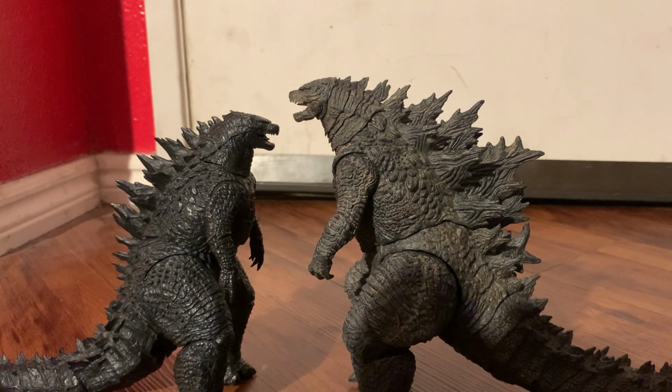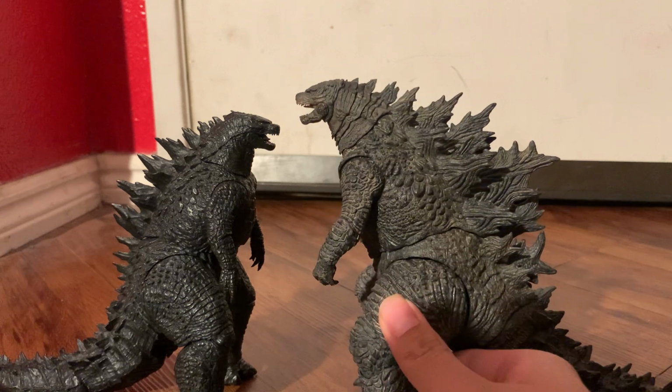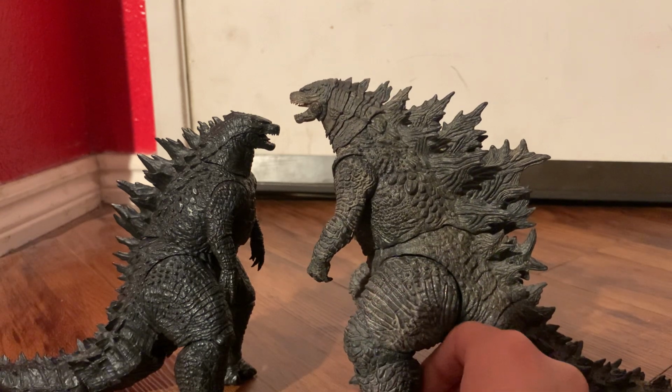But again, they did offer an in-universe explanation. I think it was in one of the comics. But yeah, that is one of the examples of the evolution of Godzilla, as you can see here.